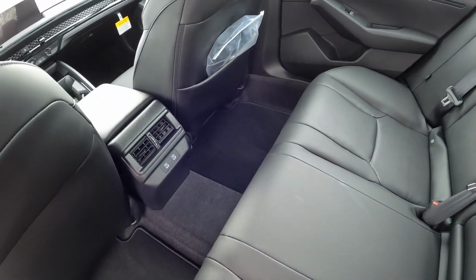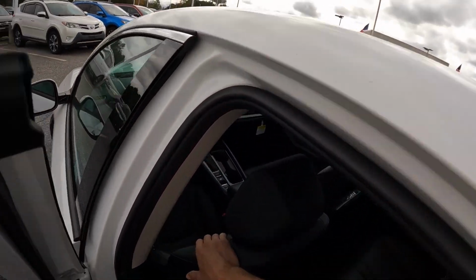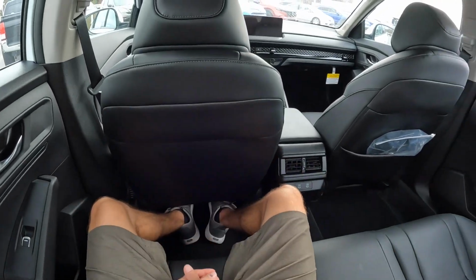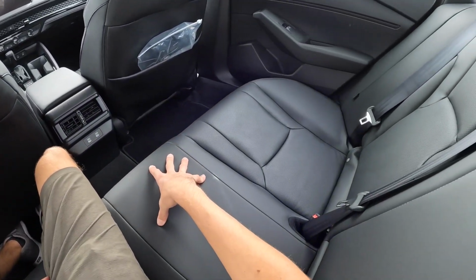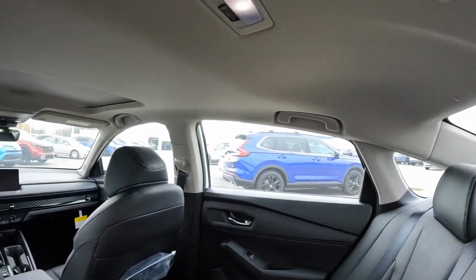There's going to be climate vents, 2 USB ports, and then a little bit of storage on the one side. Now as I hop inside at 5'11", with the driver's seat at my height, I have a lot of legroom in here. The seat bases are really comfortable and long, so they actually support my legs very nicely. Have plenty of headroom in here as well.